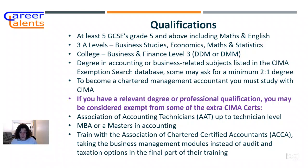So obviously, to become a chartered management accountant, you have to study with SEMA. The level you start at depends on the degree you've studied and the level of knowledge you already have. If you have a relevant degree or professional qualification, you may be considered exempt from some of SEMA's extra certificates that you have to do. So if you've studied the AAT, or Association of Accounting Technicians, up to technician level, you're going to have some exemptions in SEMA. If you've got an MBA, Masters in Accounting, there will be exemptions. You won't have to do all the parts of SEMA.